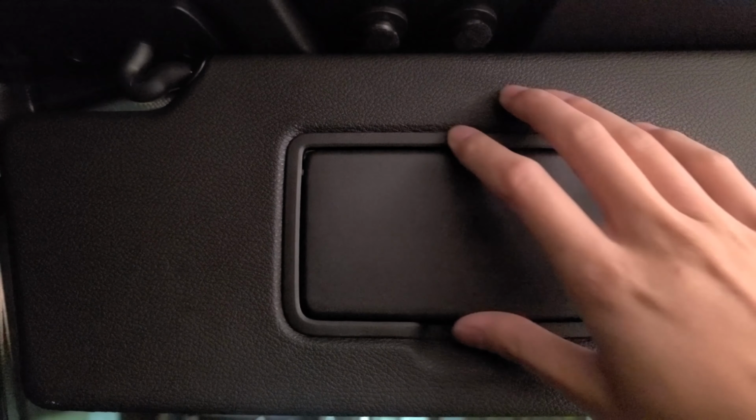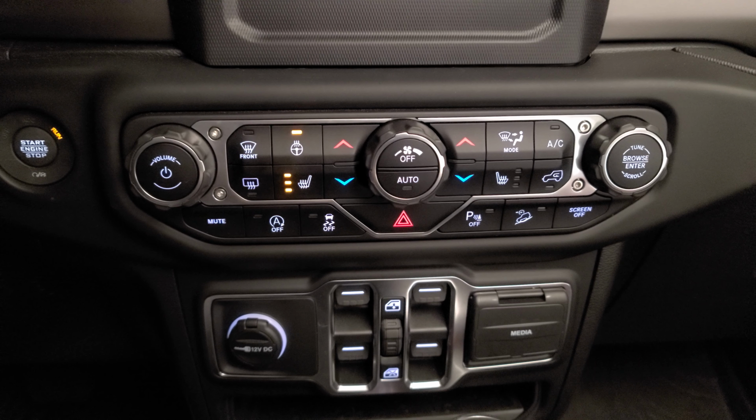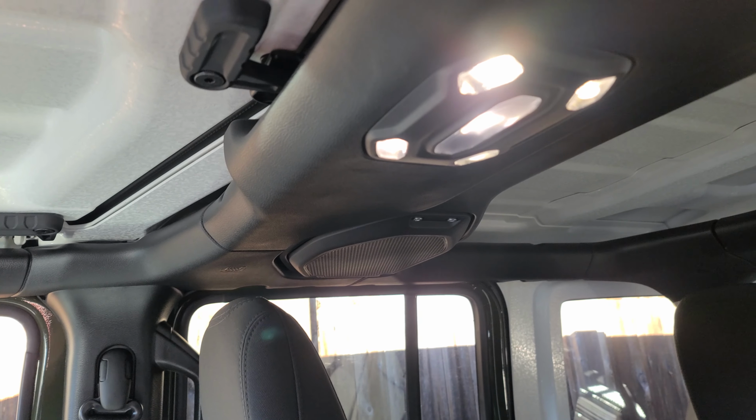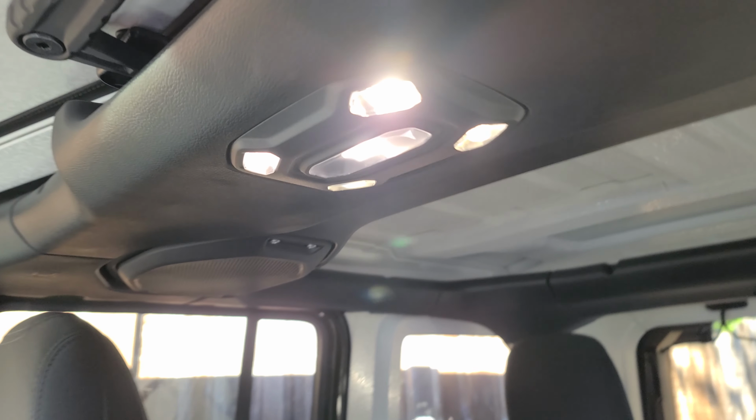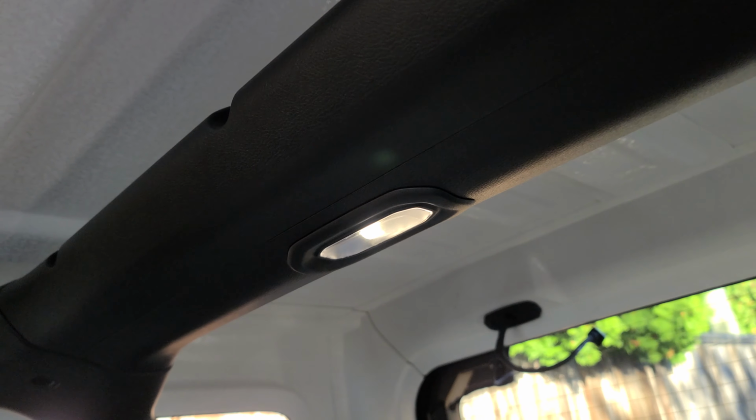As you can see, all the interior lighting is LED, even the vanity mirror, footwell lighting, and the cabin lighting as well, which I think is great so you don't have to go on Amazon or eBay just to purchase the bulbs and replace them.